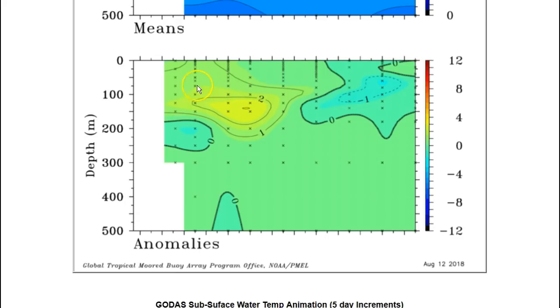But it looks like Kelvin wave number 2 is trying to develop in the West Pacific. This is good. You need a series of Kelvin waves. Now, remember, it's going to take 3 months to make its way across here. So if this is August, then September, October, November, early December timeframe. Not a huge Kelvin wave, but something. And of course, you can't have El Nino unless you have warm water here off of South America. So the more Kelvin waves, the merrier.